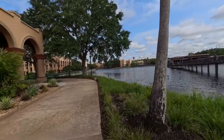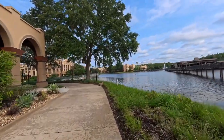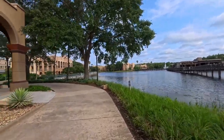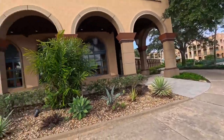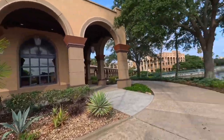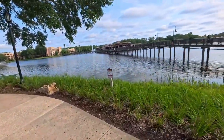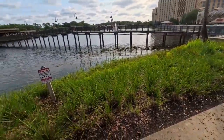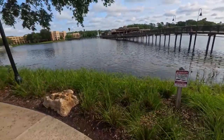And remember to watch toward the end of the video, and I will tell you guys one of the reasons why you might not want to stay here. But so far, these are all the pros of staying here. You got to watch for alligators and snakes in this area, although I didn't see any with the whole 5 days that we were here.